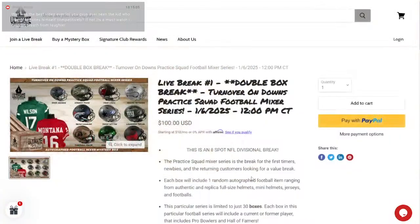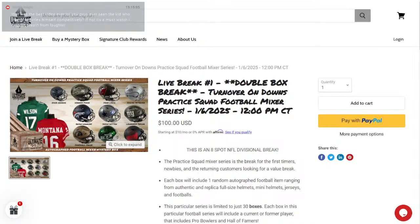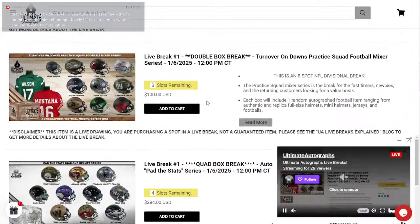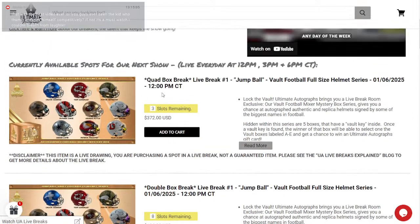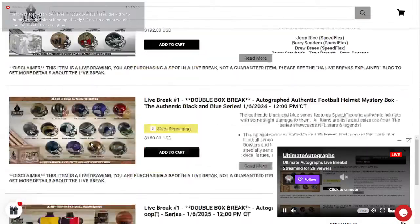And we also have 2 secondary headliners. Those are going to be Mr. Michael Vick and Earl the Squirrel Campbell. No, that is not his real name, but it's a nickname we've given him here in the UA. Earl the Squirrel Campbell and the Ann Moore. Those hidden gems. Come find out what those hidden gems will be until you get to the break page; we'll find out all together. 6 to go in that vault single box, 8 to go in the double, and we're still 3 to go in that quad box vault, ladies and gentlemen. So jump into these breaks, ladies and gentlemen. Let's have some fun.